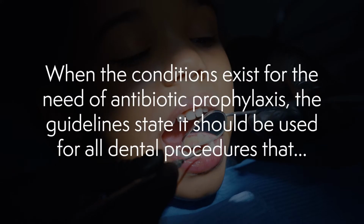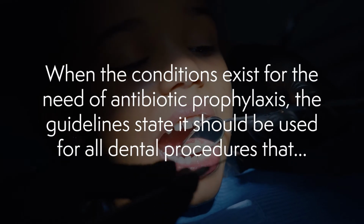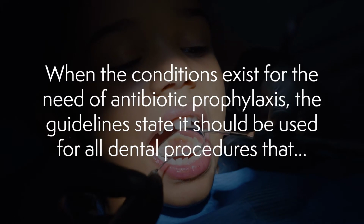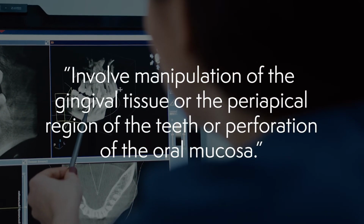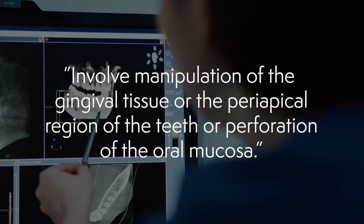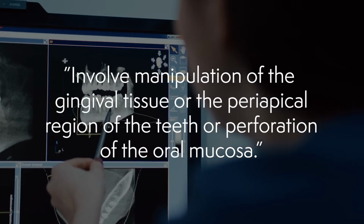Point number 4. When the conditions exist for the need for antibiotic prophylaxis, the guidelines state that it should be used for all dental procedures that, quote, involve manipulation of the gingival tissue or the periapical region of the teeth or perforation of the oral mucosa, end quote.